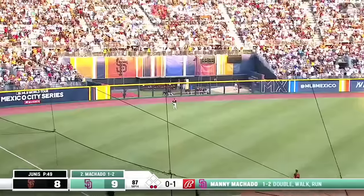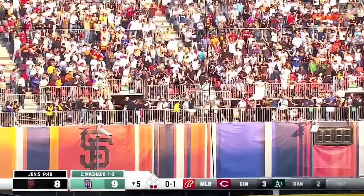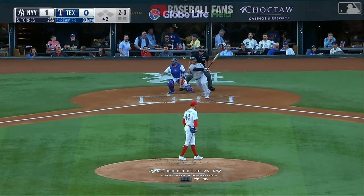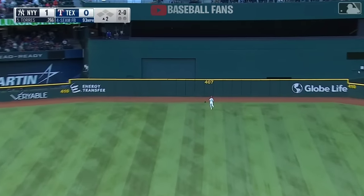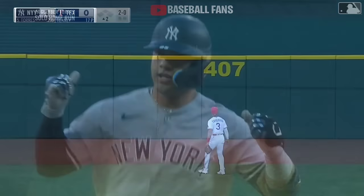Manny drives one to left field. Haniger going back at the wall. Padres go back to back. Second time in the game. Torres now puts a charge into that, into center field. Tavares looking up. That is long gone. Gleyber Torres.